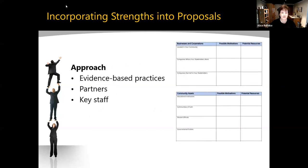Now, some of the things in your approach that make your program strong. First off, I see this at a lot of government levels, so if you're not at the government level, it's something you probably don't have to worry about. But there are things called evidence-based practices. These are practices that have been studied very rigorously and determined to be effective in certain geographies with certain demographics. There are evidence-based practices around healthcare, mental health, substance abuse, criminal justice, education, and all sorts of things.